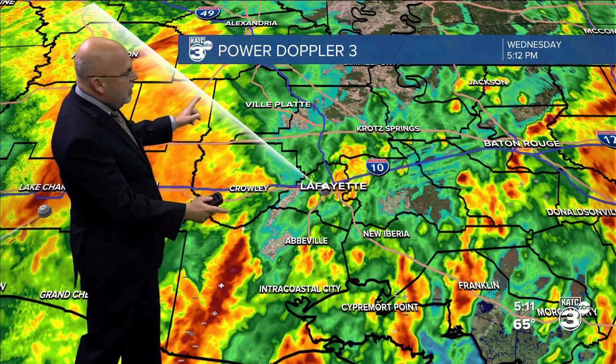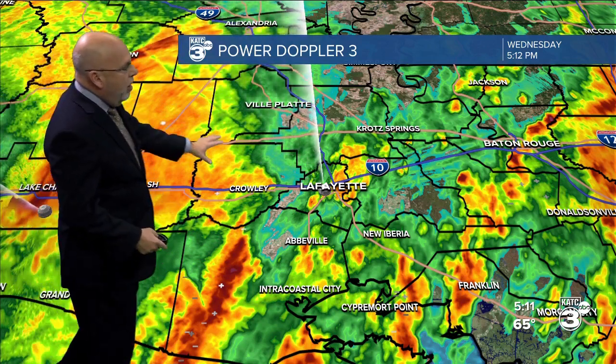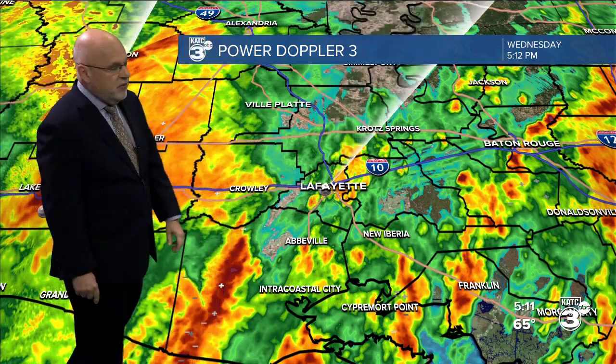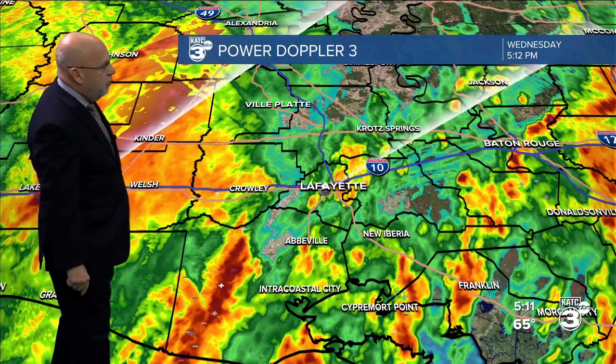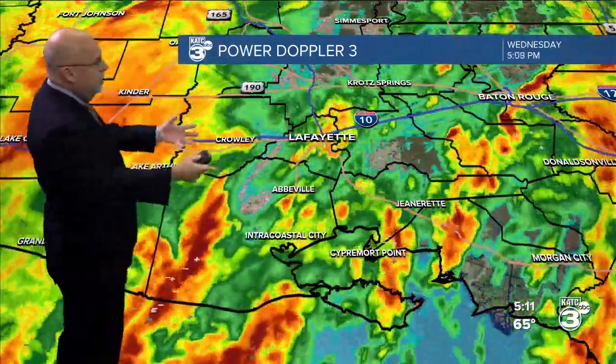But when we have these big rain events, I bring down the radar sweep on our radar so we can get better velocity data should we need that if we have severe weather developing. But it's been mostly a rain event. Still can't rule out a severe wind gust, but we're continuing to see some locally very heavy rainfall. We can see that activity building to the north.